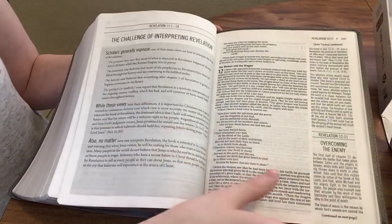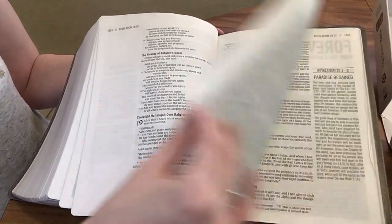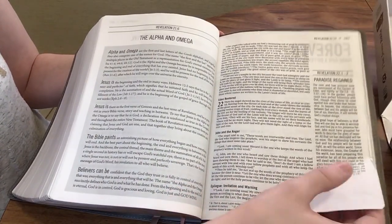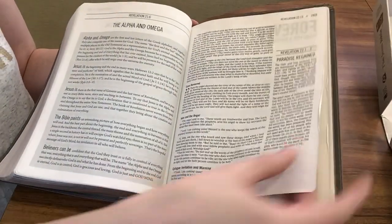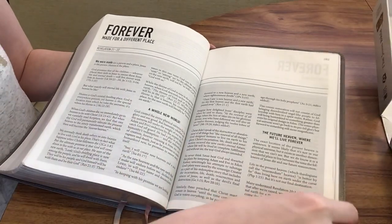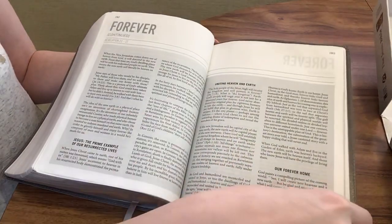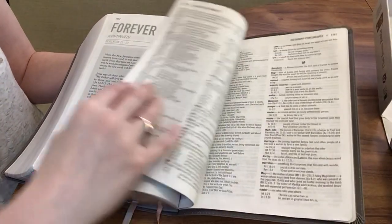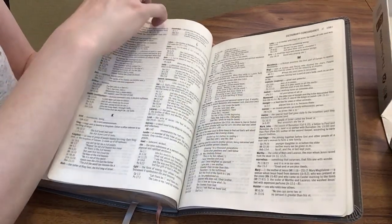Okay, so let's get to the end here. We're almost through Revelation. And at the very end here, my page got a little bent over. That's not something you'll see in yours. I think I did it. There's an article here at the end called Forever, Made for a Different Place. That goes several pages. And I skipped a little too far here.